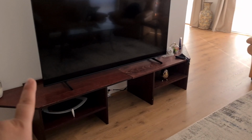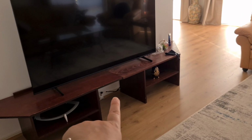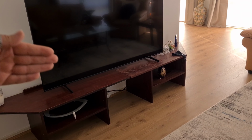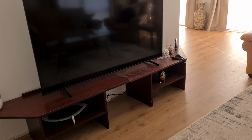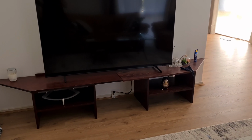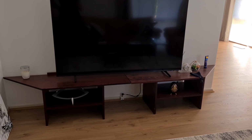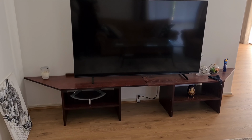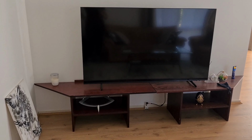Then here I have this furniture piece, which is two pieces. And interestingly enough, that top shelf lifts up. It's on hinges. My son Samuel and his girlfriend found it on the side of the road. So we've cleaned it up and everything. And this has become my temporary TV holder. But I tell you what, it fits that space perfectly.